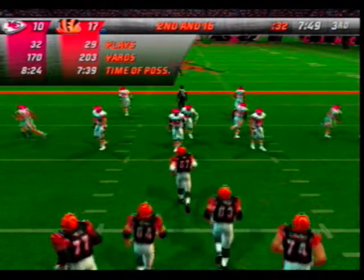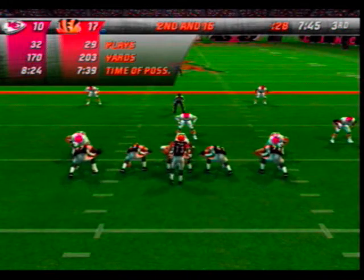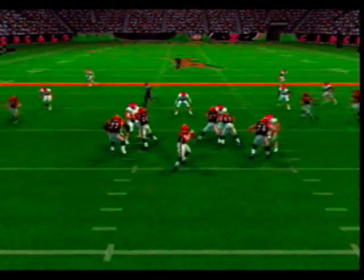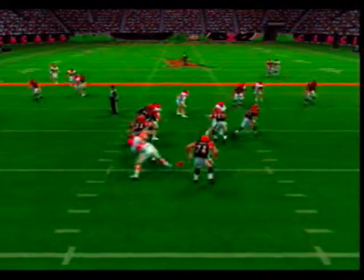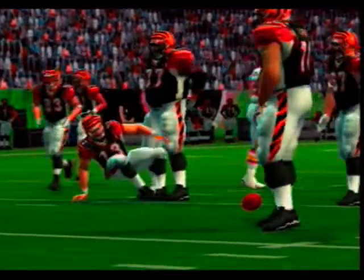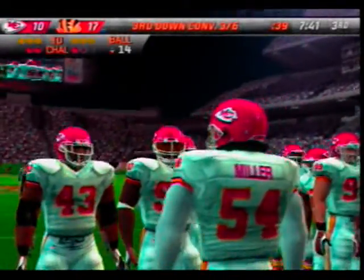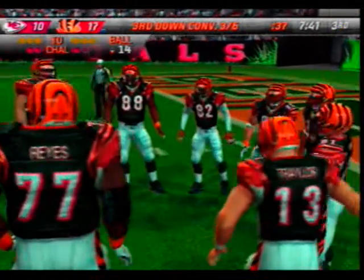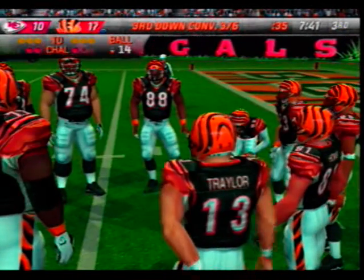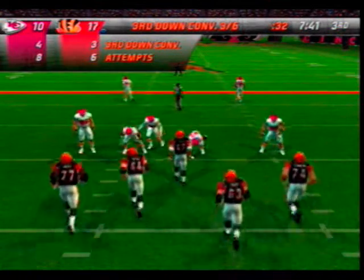Now in second and long after the sack. Let's go now. Down right. Kansas City lines up with seven guys in the secondary. It's batted away. He threw it a little too soon, and it missed the mark. The pass rush almost got to him. I don't think he ever had a chance to set his feet. I'll tell you one thing. This defensive coach sure has his defensive lineman pumped up. Here are the numbers when it comes to third down conversions.